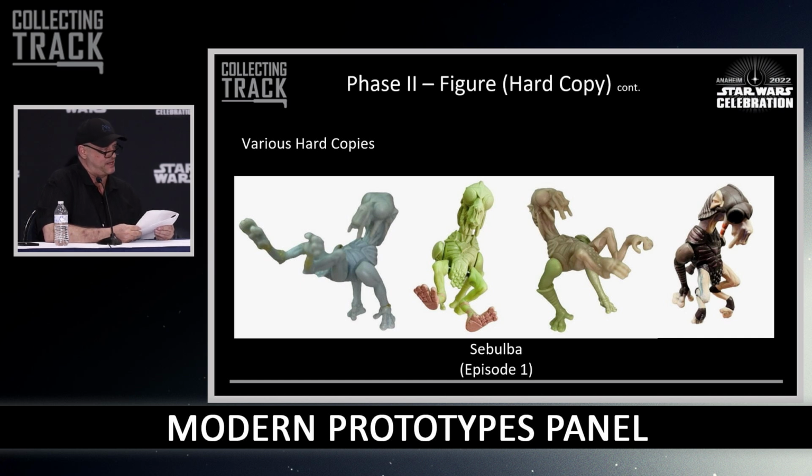The third one is just a standard hard copy of the pose. And then the fourth one we have is the Paintmaster hard copy that comes apart like the other ones do, with the metal pins and stuff.